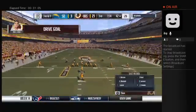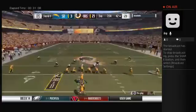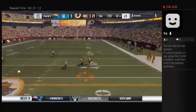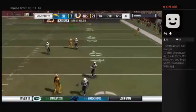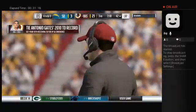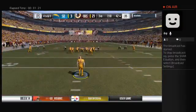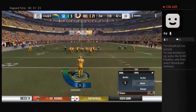Now let's go. Out of the gun. They'll look to throw. And this is going to be incomplete. He was looking for Jamison Crowder there. And it's fourth down. Here's Tressway now. On for his second punt. He'd take a repeat of his first.